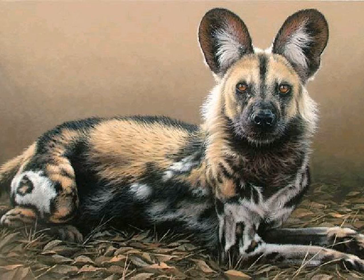What do they hunt? African wild dogs work together to catch food. They are the ultimate cooperative hunters. What they hunt depends on pack size. Larger packs can take on bigger prey such as wildebeest or zebra, while smaller packs hunt antelope. Their hunting strategy is simple.